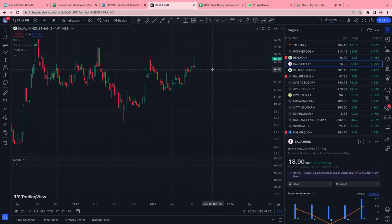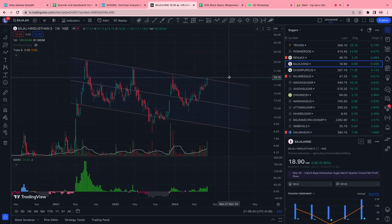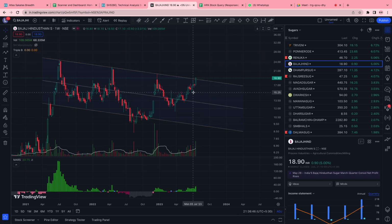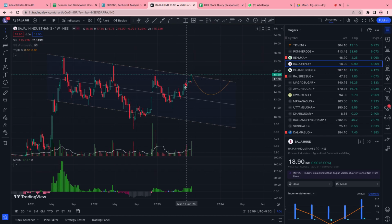So again, this is the point I'm trying to make. Renuka was here trying to make a reversal. Bajaj Hindustan is trying to make a breakout, and this is probably a breakout day. If you take an entry today, where would you put a stop loss? You can put a stop loss here or here for sure. But is there a possibility that tomorrow there is a reversal candle or rejection from the top? It can happen, right? So I don't know how much probability to assign to something like this happening versus something like that happening. So it's very difficult for me to take a position here.